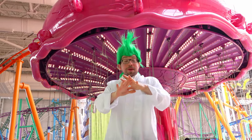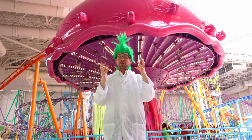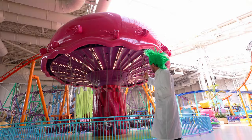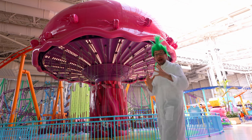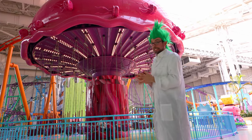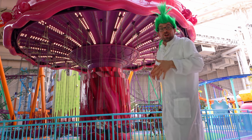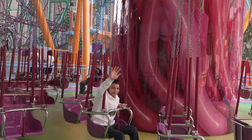Centrifugal force we use in many things in our life, including amazing rides like we have over here at the amazing Nickelodeon Amusement Park at the American Dream Mall. Our helper, Labe, is about to get a beautiful ride on the swing. Let's see what happens when the swing starts to spin around. Let's see if centrifugal force will slowly make the swings spin out far away.